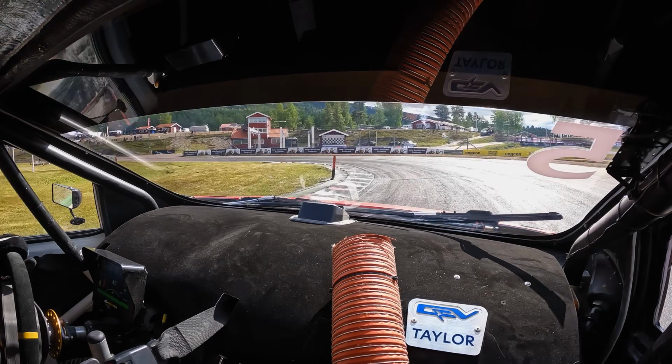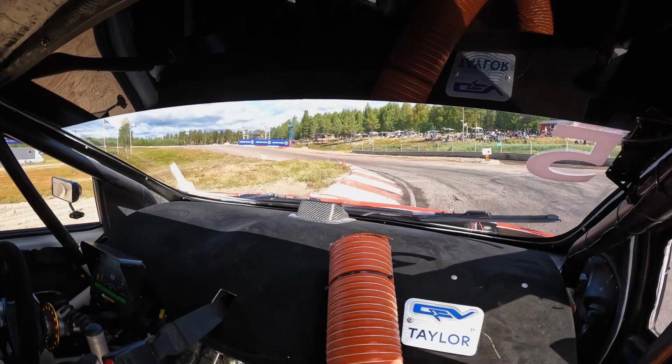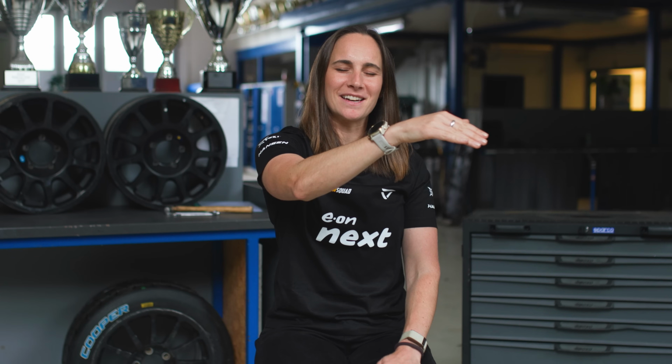Don't use all the track. You want to then move back out to the right so you get a really nice entry into the long left-hander of the velodrome. It's quite banked. The exit's also really important to carry speed through and out, because then you have a long, fast part of the track. You have this really cool left-hand corner that goes up over a crest. As it goes over the crest, it just tightens a little bit.